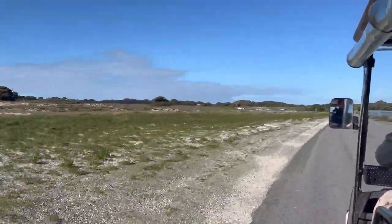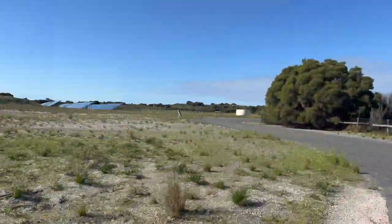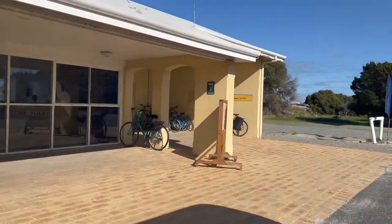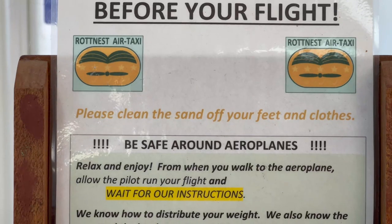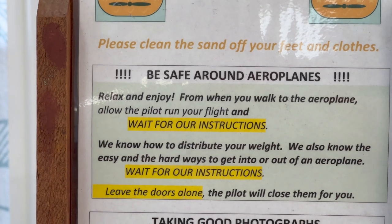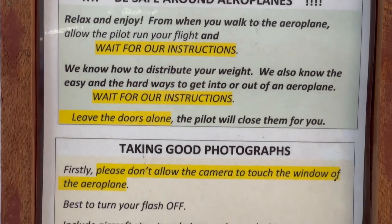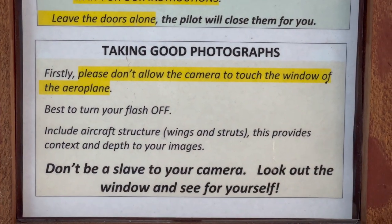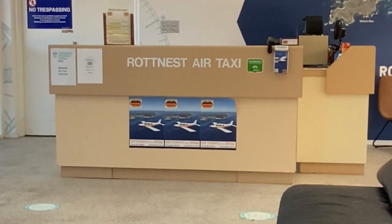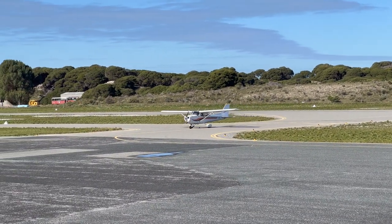Well, the good thing about this is that we don't have to worry about getting lost. No. First airport we've been in for a while. I know, it's got a bit of a feeling of being in the outback or something, sort of like one room, tiny little place. Of course, we're in the Rottnest Air Taxi Service Airport. Is that our plane? Yep.